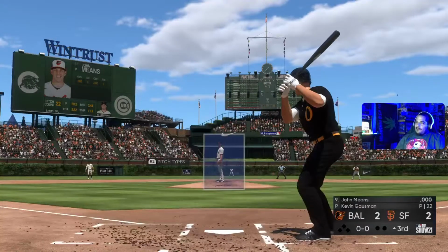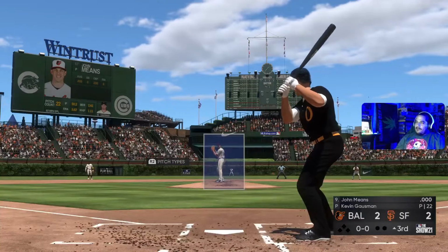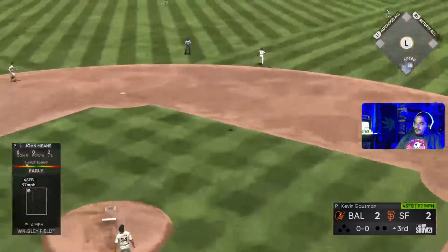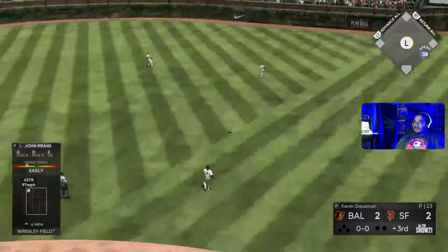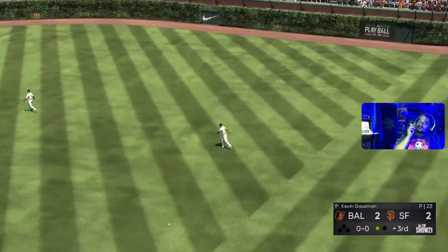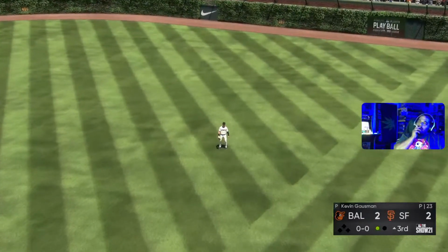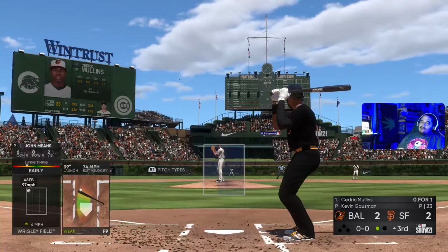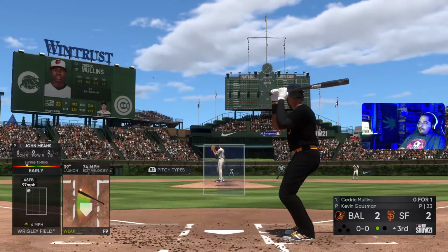So now to the plate, John Means, as we are all set to begin the 3rd inning in this one. Lofted in the air out toward right center. Yastrzemski's got it, and there's 1 gone. The batter, number 31. Now it'll be Cedric Mullins. Flew out last time up.